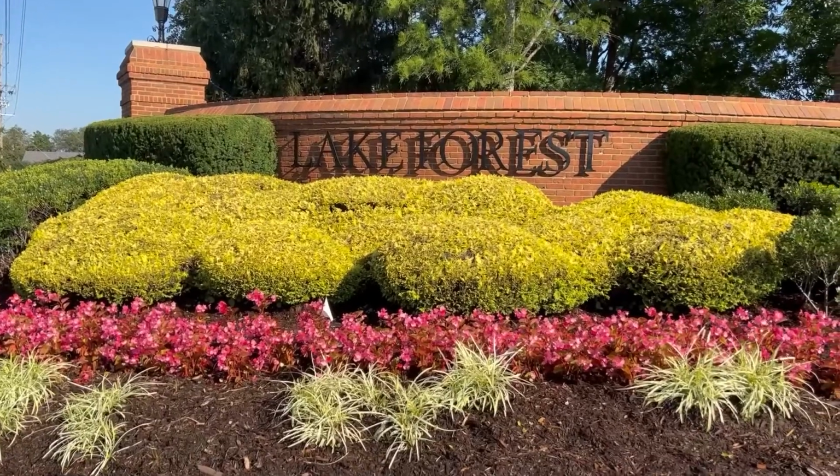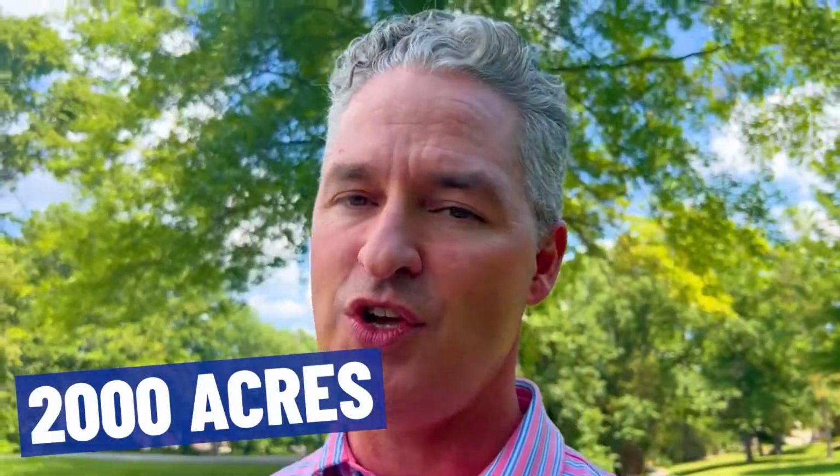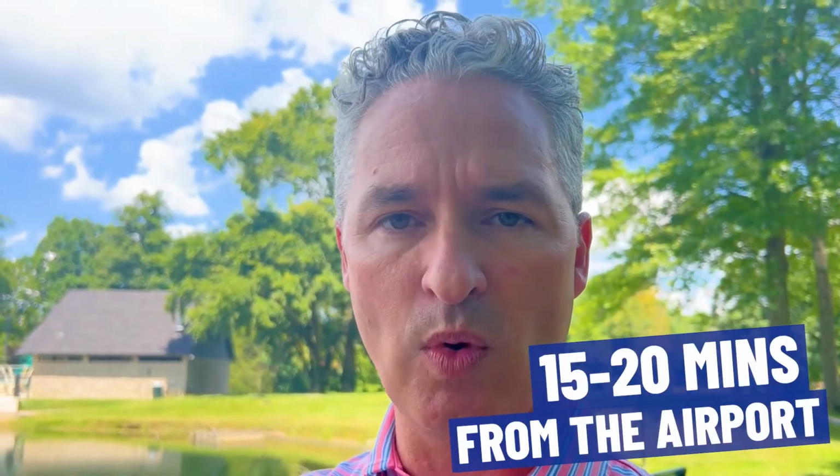All right, guys, as I mentioned, we're here in Lake Forest, such a beautiful community. The development itself was started back in the early 90s. It sits on over 2,000 acres. Huge development, over 1,750 homes, almost 1,800 homes right now, which encompasses a huge part of the east end of Louisville. As the crow flies, we're about 15-20 minutes from the airport.